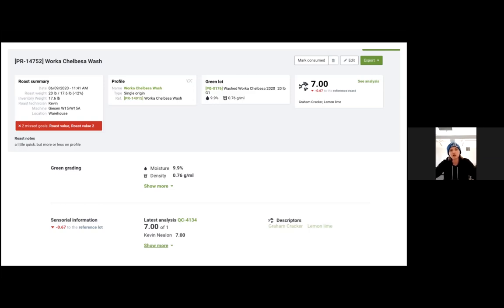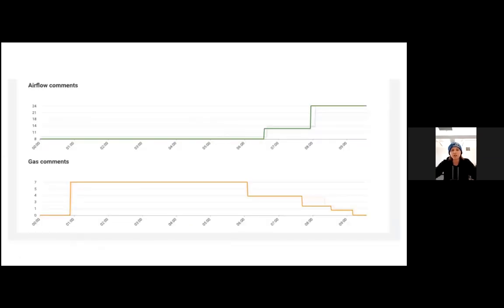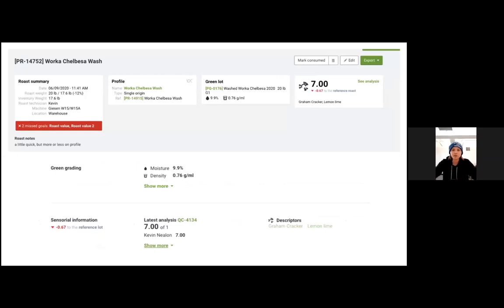So this curve in particular, the traditional curve, it's got the descending rate of rise. It's within a normal time frame. But my score on it is a little lower than usual. For a great cupping score in-house, we want closer to an 8. So this means that this was not as good of a roast as my other ones.